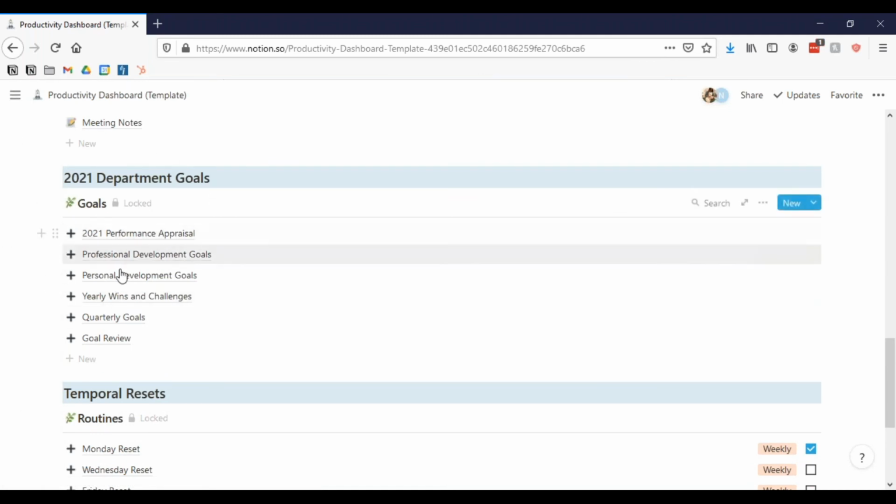Next, I have my department goals. So I have all of these pages. I won't open these up because these are personal, but this is where I keep all of the information that I have about my goals for the year. And I include quarterly goals. So I separate all of my yearly goals into quarterly goals so that they're easier to reach.